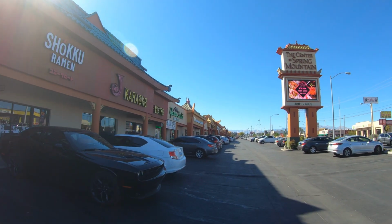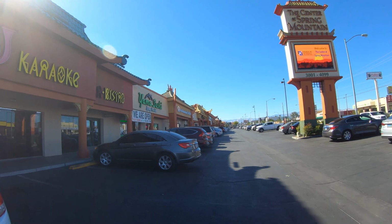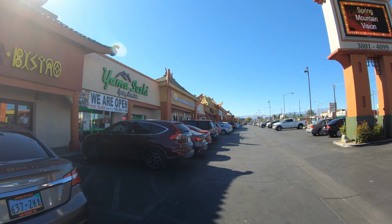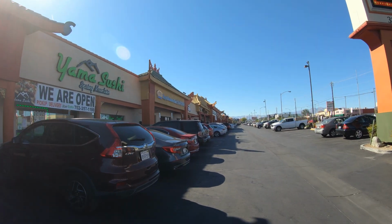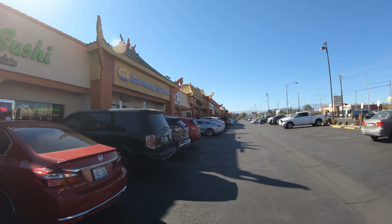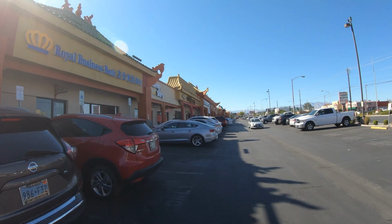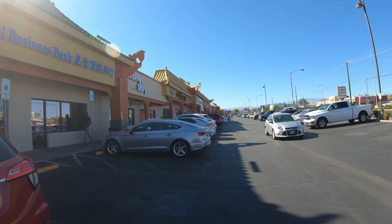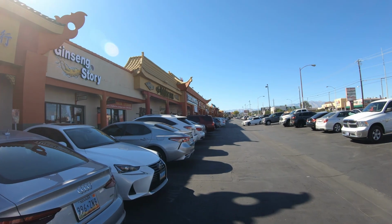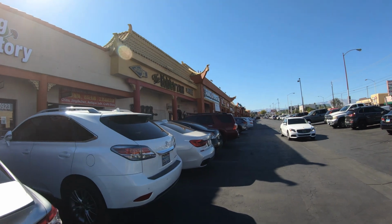So here we have Shoku Ramen, a karaoke place. Karaoke is very popular in Asia. Yamasushi, obviously Japanese, and we know what they specialize in. A bank, because regardless of the culture, everyone needs to borrow money and everyone needs to pay fees. Here we have Ginseng's story. I'm not sure what the story is, but I'm sure it has a happy ending.